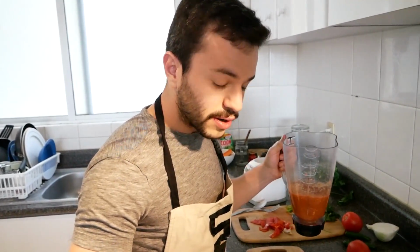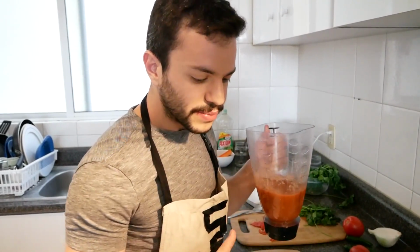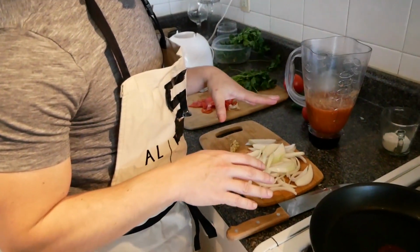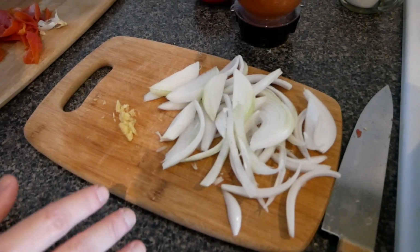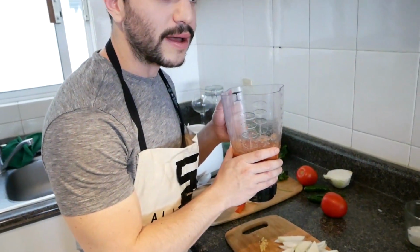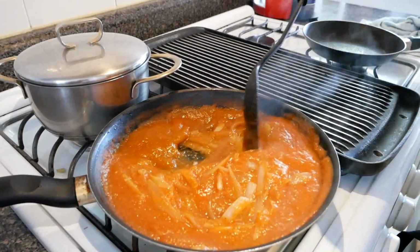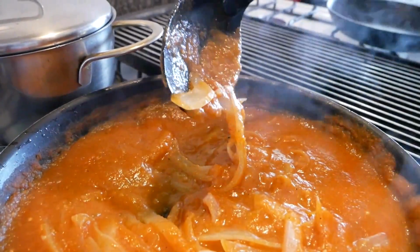But right now we're gonna do something else to it. My grandma used to do this to this salsa, and it's gonna add so much flavor. So this is going to be something that's called salsa guisada. So that's a very peculiar thing about Mexican food. We fry liquids, and as you can see, these onions are super soft. I think this salsa is ready.